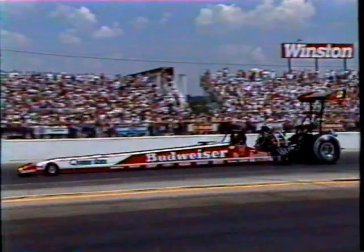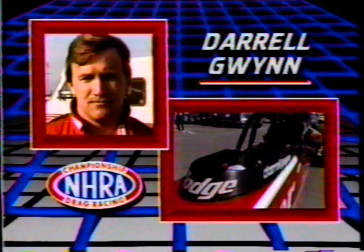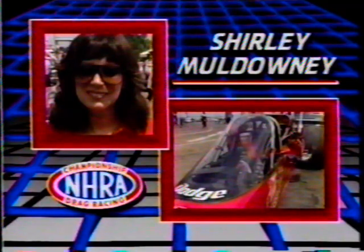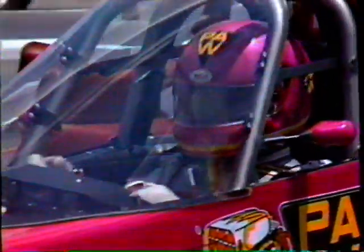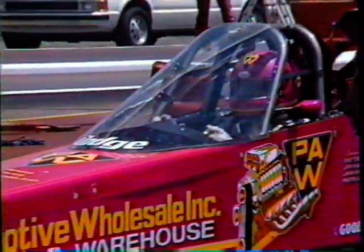They try to build them all identically, but that somehow just doesn't work out, does it, Paul? They always have their own personality. Darrell Gwynn, the quickest driver in all of drag racing, holds the national record of 5:20 from Miami, Florida. Shirley Muldowney, well, what can you say? A 3-time NHRA world champion and 4 Spring Nationals victories. This has got to be her favorite track. In fact, her major league career all started right here.